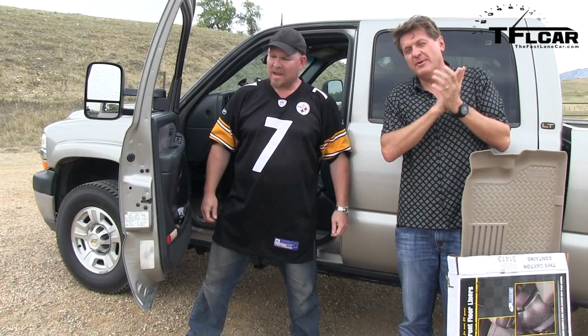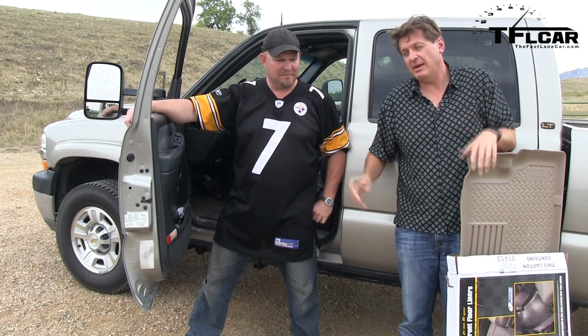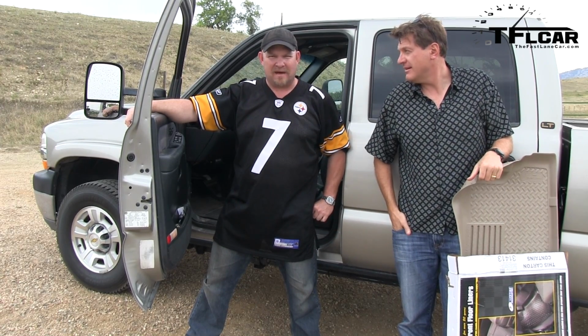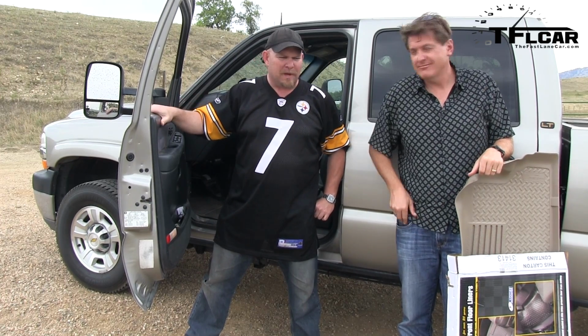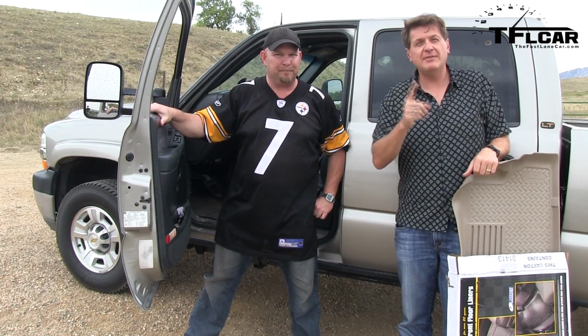Yo, Nathan, what if you don't have tens of thousands of dollars to spend on a brand new truck? Well, fortunately, that's what we have our project truck for. We're going to use this and show you what you can do even with a minuscule amount of money. And we're going to have some fun with it.